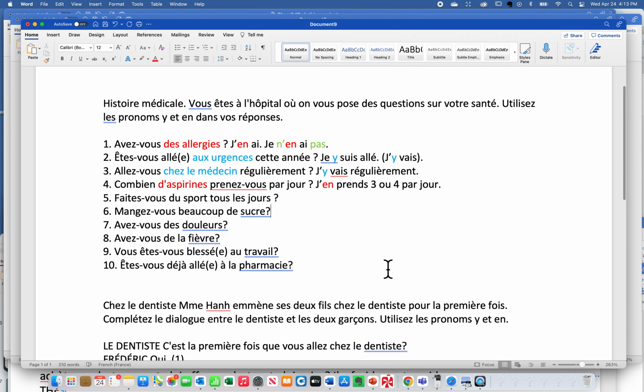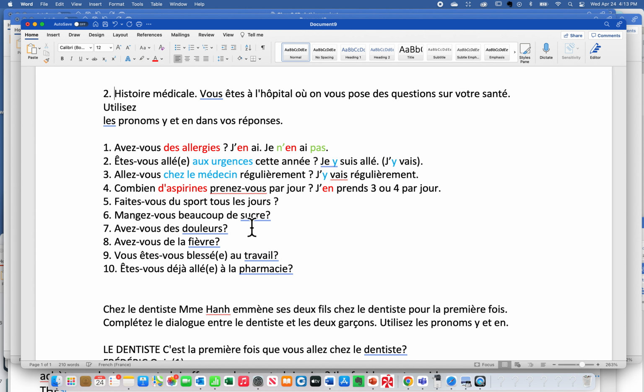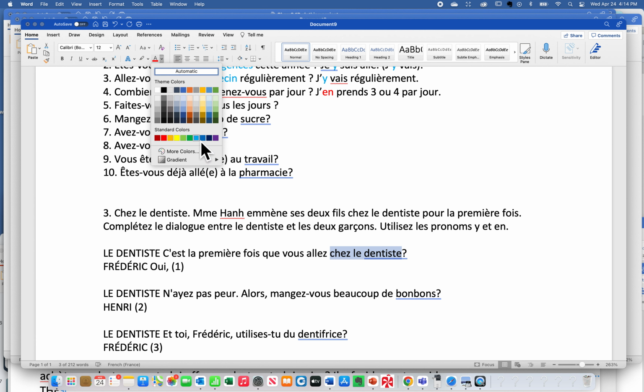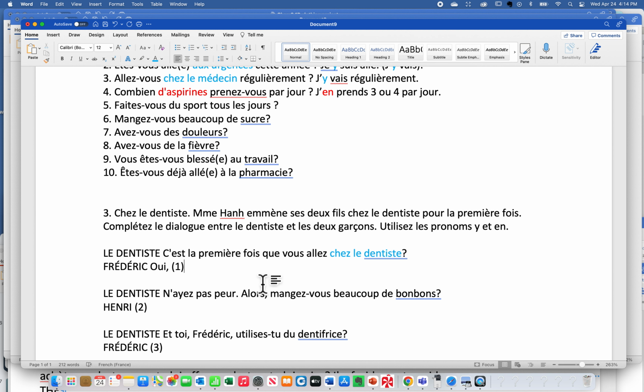Let's look at this section down here, which was, come to think of it, section 2, and this is section 3. Chez le dentiste, Madame Han amène ses 2 fils chez le dentiste pour la première fois. So Madame Han brings her 2 sons to the dentist for the first time. Complétez le dialogue entre le dentiste et les 2 garçons. Utilisez les pronoms y et en. So you should just imagine the dentist is talking to the kids, and the kids are going to answer using je, right? Doesn't that make sense? So, c'est la première fois que vous allez chez le dentiste. That is a place, or an expression that begins with one of those prepositions that we mentioned. We know we're going to end up using y. So the kid is going to answer, oui, c'est la première fois que j'y vais.